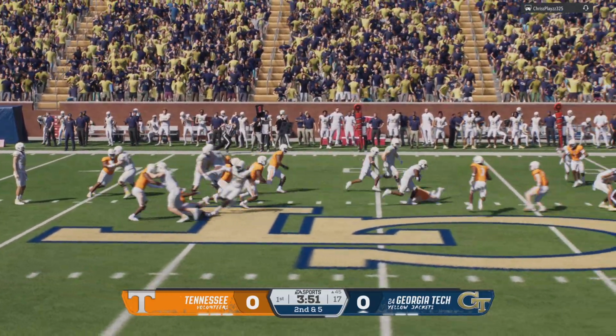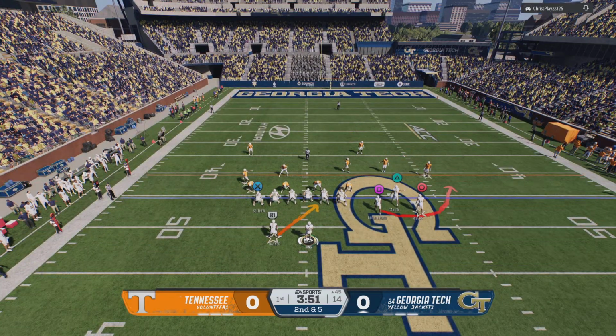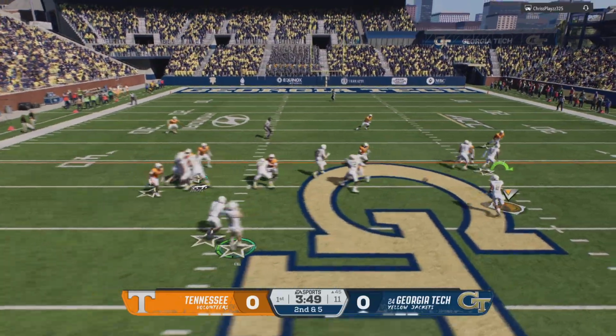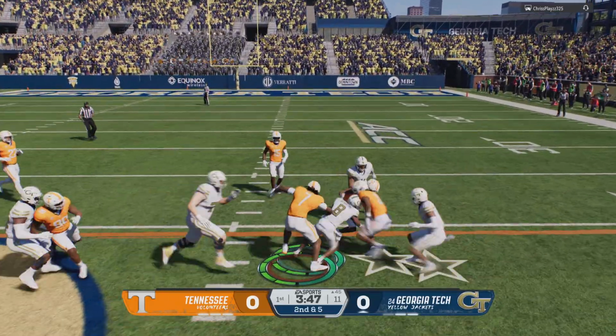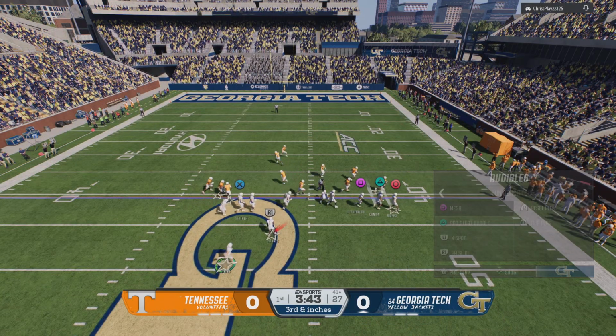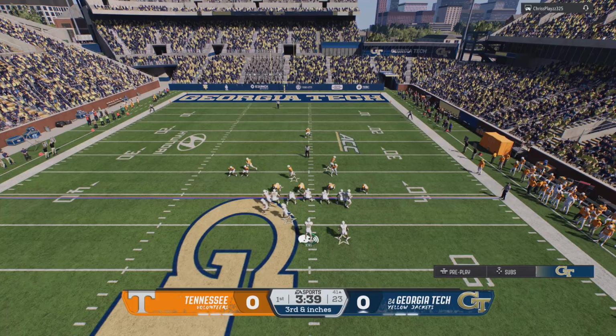George P. Burdell. Now on second down. Grabbed behind the line, it's Rutherford. And they pick up just a few on that completion. And the Yellow Jackets want to pick up the tempo.